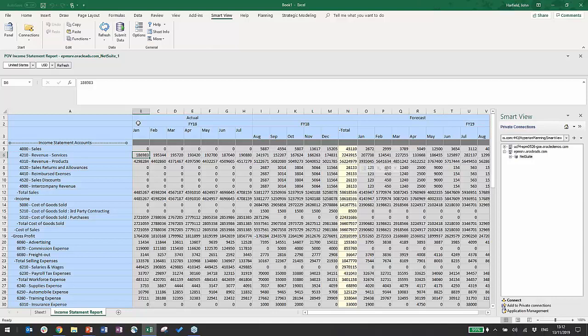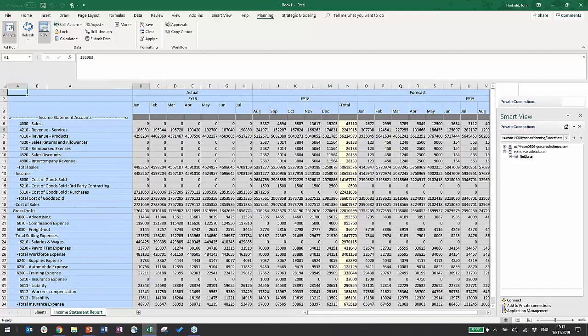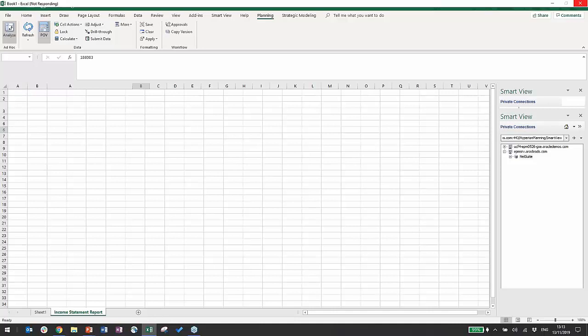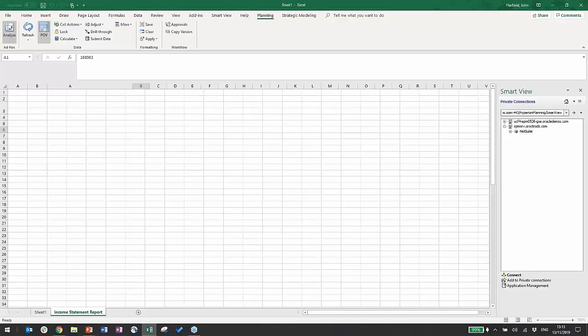But the real power with this tool comes in when I want to build my own reports. So to do that, I'm going to hit Analyze. And what this does is it takes it from a pre-formatted report. Because I have the right permissions, I can then analyze all of the data and build my own free-form or ad hoc reports. So this just takes a few seconds.